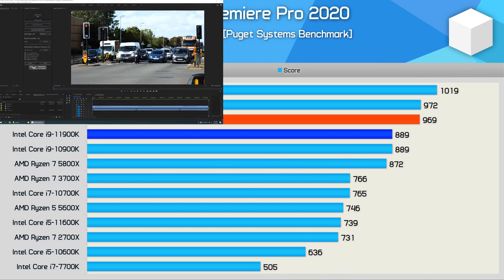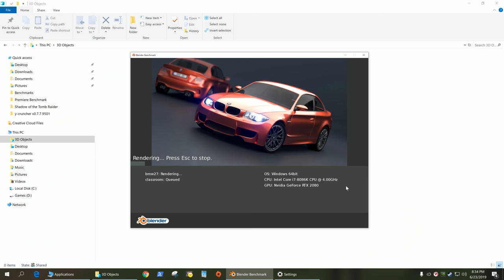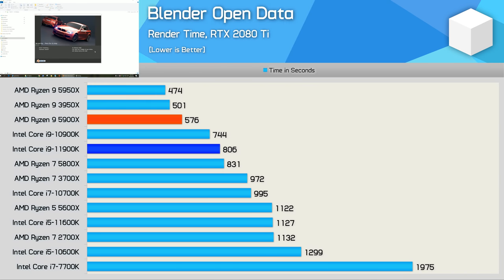The 11900K did manage to match the performance of the 10900K in the Adobe Premiere Pro 2020 benchmark, but it was also 8% slower than the 5900X. So a bit of a hollow victory there. Moving over to the Blender Open Data benchmark, and we see that the 11900K is again slower than the old 10900K, this time trailing by an 8% margin.